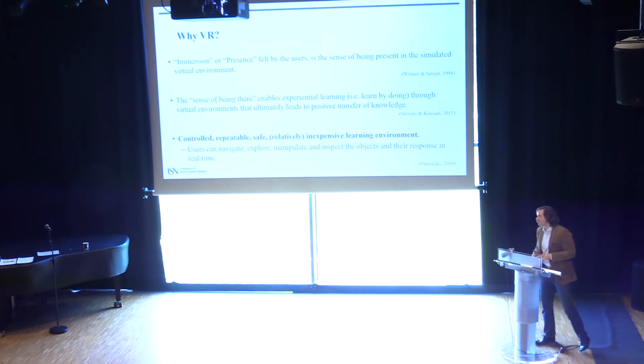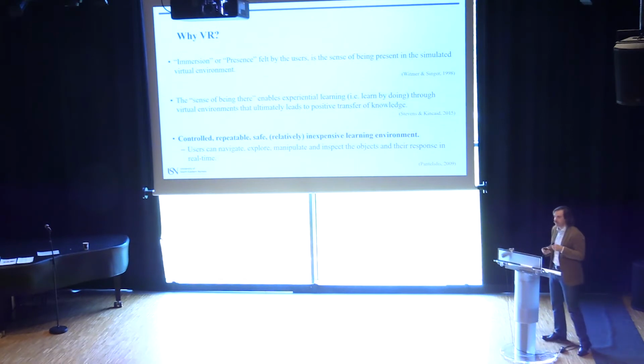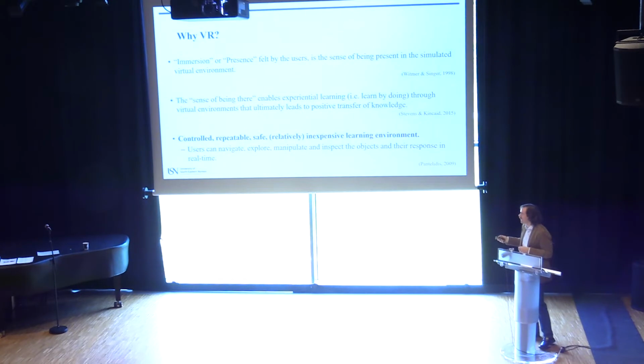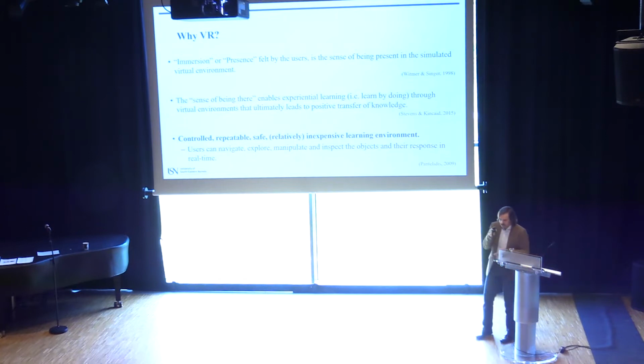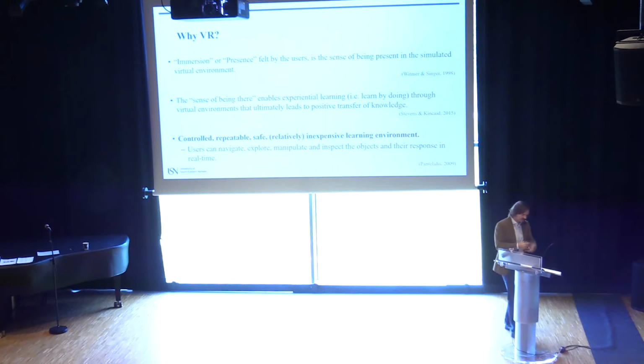What is also attained with those traditional simulators is this ability to have controlled, repeatable, safe, and I use the word relatively inexpensive. And we've discussed in the iMerse group previously, there's a financial barrier with entering the XR marketplace. It's expensive, and perhaps only a few institutions or individuals may be able to afford such a technology.